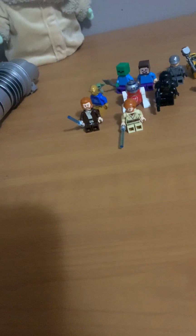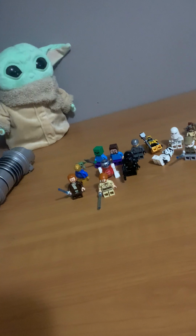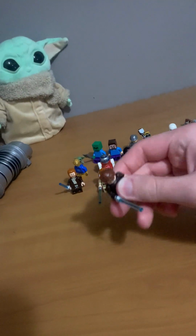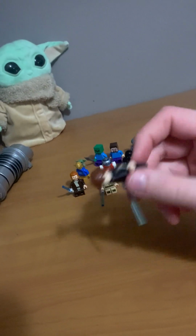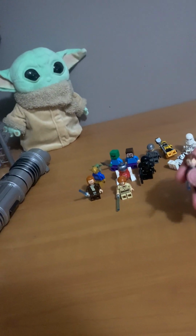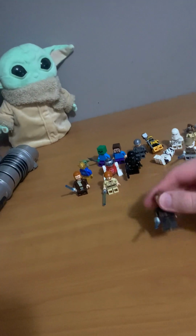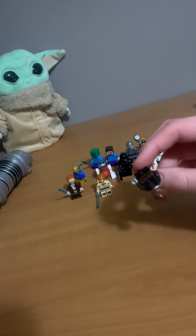And then speaking of the Revenge of the Sith set, here is the Anakin Skywalker. He's definitely my favorite character in that set. I just think he's really cool. He's actually my favorite character of all time in Star Wars. Well, the Darth Vader part I prefer more, but they're the same character. I think this one is pretty cool.